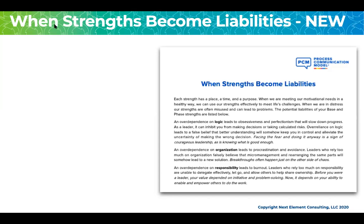And so, organization breakthroughs just happen on the other side of chaos. So this is reassurance to help people deal with that. Or for responsibility, before you were a leader, your value depended on initiative and problem solving, but now it depends on your ability to empower others to do the work. So there's three for each personality type.